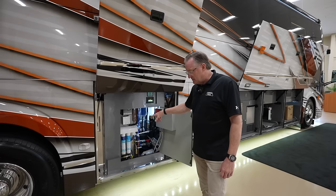It's a substantial ladder to be able to get to the roof of the coach if need be. It's always nice sometimes to get up there and check the slide rooms to make sure they're clear of debris before you start moving the slides in and out as well, even though there are wipers on there. But sometimes debris does get up underneath there, and that does cause the slide rooms not to seal properly.